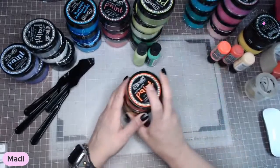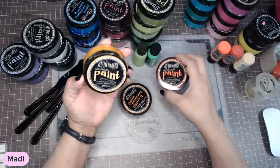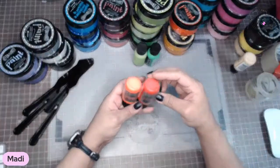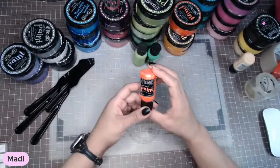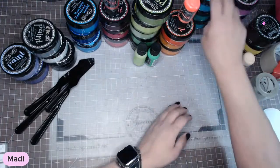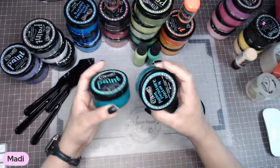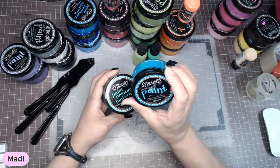Then we've got Tangerine Dream, Pure Sunshine, Squeezed Orange, three very different oranges. And then you've got even these two. This is Fiery Sunset, which really I should put with the reds, and then Mango Punch, which goes with the oranges. Then we get into our teals and aquas. We've got Polished Jade, Vibrant Turquoise, and Calypso Teal.